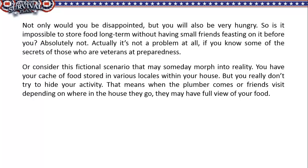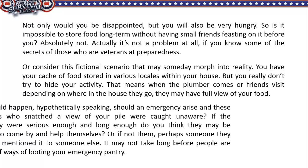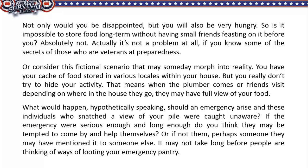You have your cache of food stored in various locales within your house, but you really don't try and hide your activity. That means when the plumber comes or friends visit, depending on where in the house they go, they may have a full view of your food. What would happen, hypothetically speaking, should an emergency arise and these individuals who snatched a view of your pile were caught unaware? If the emergency were serious enough and long enough, do you think they may be tempted to come by and help themselves? Or, if not them, perhaps they may have mentioned it to someone else. It may not take long before people are thinking of ways of looting your emergency pantry.